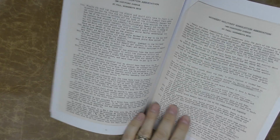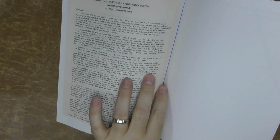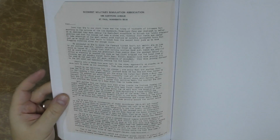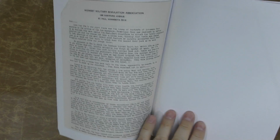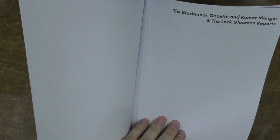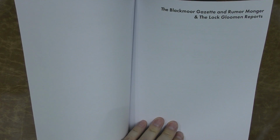Yeah, the paper is yellowed, but in surprisingly good condition. Yeah, you don't see that really crumbly falling apart. This is 50-year-old typewriter paper, so that's amazing. Somebody stored it well. So the Blackmoor Gazette and Rumor Monger and the Loch Gloomin reports.